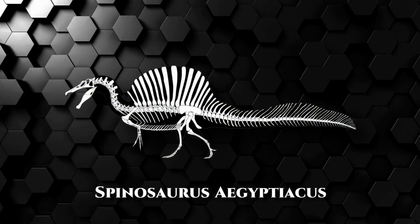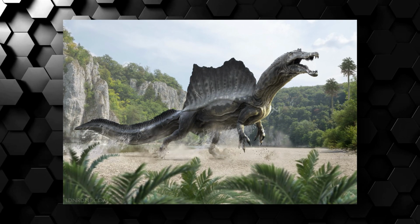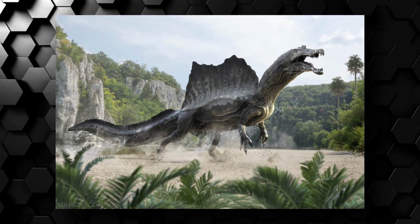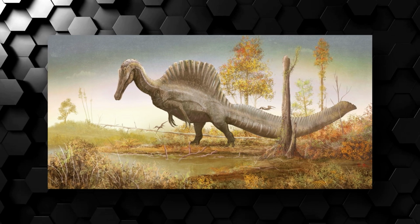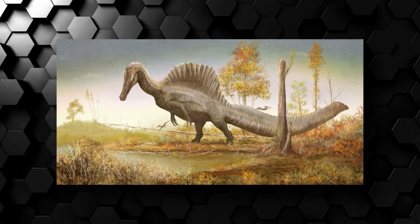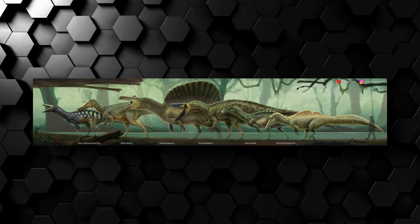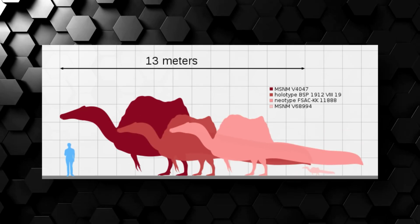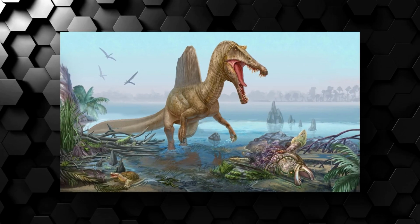Spinosaurus aegyptiacus, or spine lizard, was a megatheropod from the late Cretaceous that ruled the ancient shorelines and mangroves of what is now North Africa, 94 million years ago. This absolutely massive predator was one of the largest carnivores that ever roamed the earth, and the largest member of its kind, the Spinosauridae family, a group famous for its semi-aquatic nature, elongated snouts and dorsal spines. With over 50 feet in length and weighing more than 8 tons, Spino was an apex predator during its time.